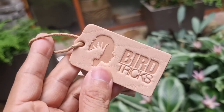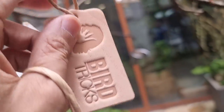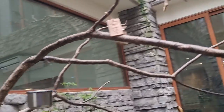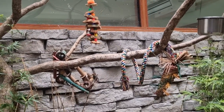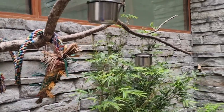Okay. Wow, they're even allowed to eat this leather piece? Oh, they're gonna love this. Yes, okay. Small piece up here. Oh, they're so intrigued, guys. Okay. And then the big toy, see that toy? They'll play with that every now and then. And this toy they've completely destroyed. They'll play with that too. Rarely do I see them playing with this.